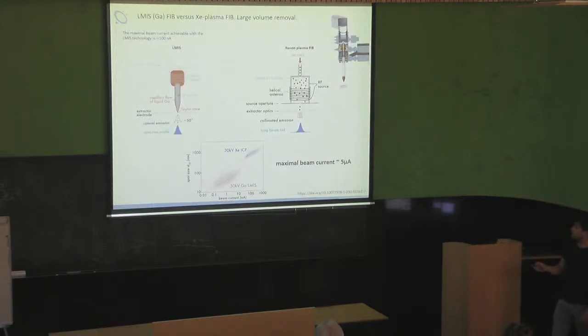And the first one is the plasma FIB technology. And here let's compare these two techniques. I mean the old technique which involves gallium as an ion beam, and the new technique which uses xenon plasma. Let's compare them in terms of high volume removal rates.